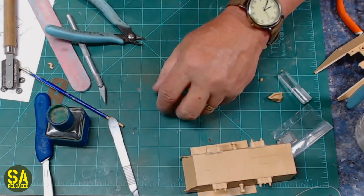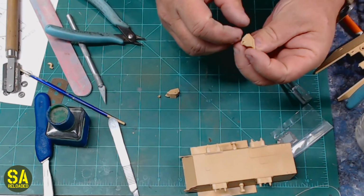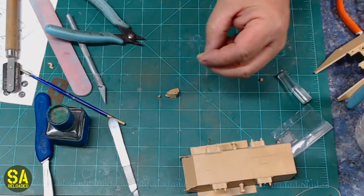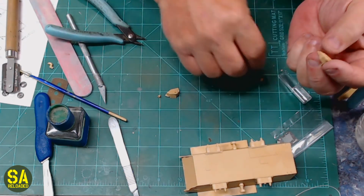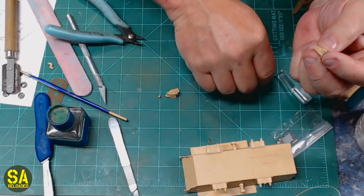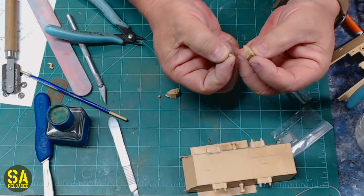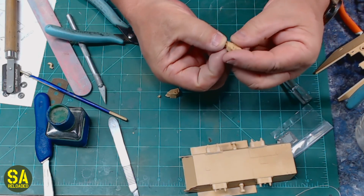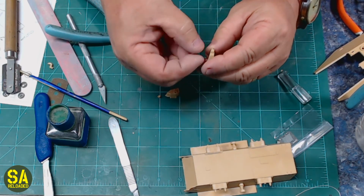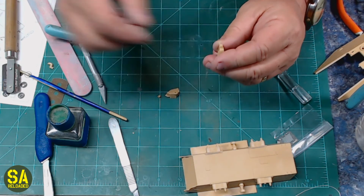All right, so how does this go together? So this is like this. Oh, this goes over here like this. It appears, is that correct? It appears that that is correct. Okay.